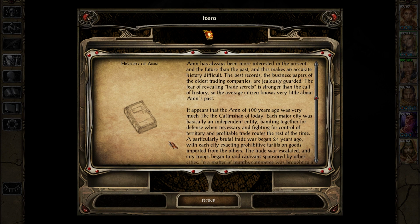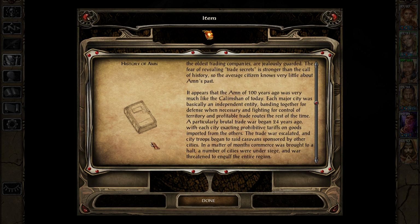It appears that the Amn of 100 years ago was very much like the Kalasham of today. Each major city was basically an independent entity, banding together for defense when necessary and fighting for control of territory and profitable trade routes the rest of the time. A particularly brutal trade war began 24 years ago, with each city exacting prohibitive tariffs on goods imported from the others.